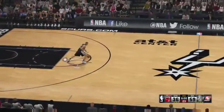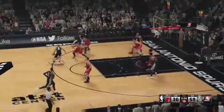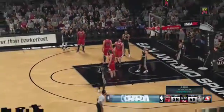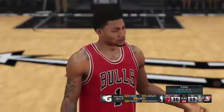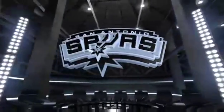And it's time now to bring you our State Farm assist of the game. This was an exceptional pass, guys, and we see the result. It hits him in stride, and bam, the slam dunk. So for Chicago right now, they've got Dunleavy. Jimmy Butler is out there with Rose. Then there's Noah, and it's Gasol at the 4.